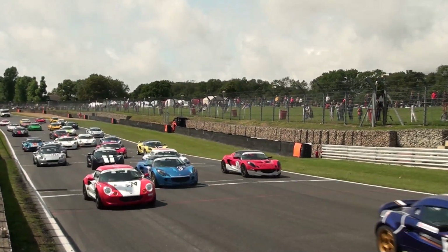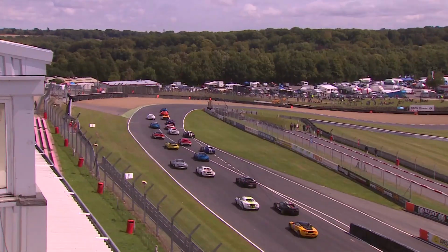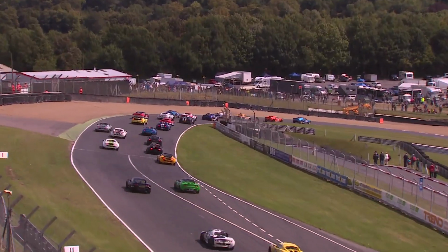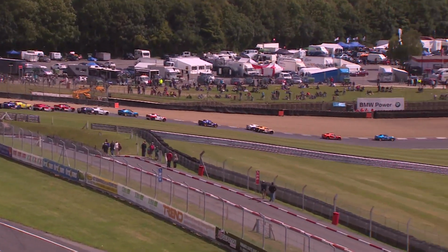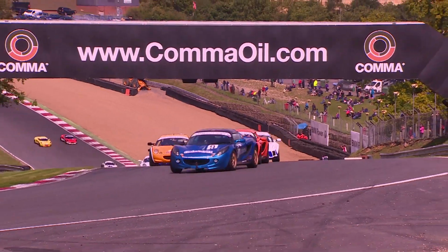It's a good start from Gore and Denman. Slow away, though, from David Alexander, and he makes contact with some of those behind. So as the leaders surge through Paddock Hill Bend, got several cars, oh dear, in a bit of a jam. Stephen Donnelly, one of the cars involved in that.